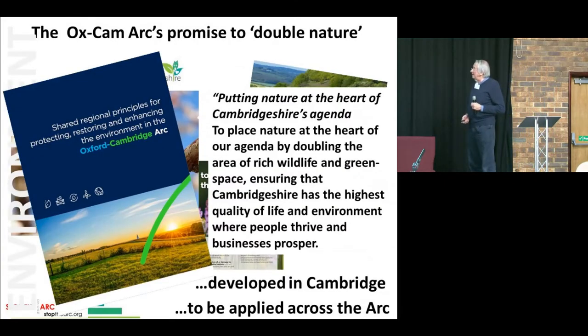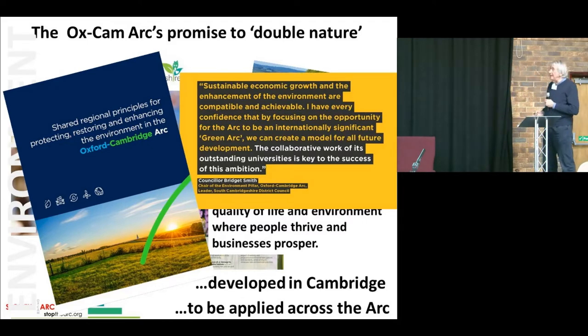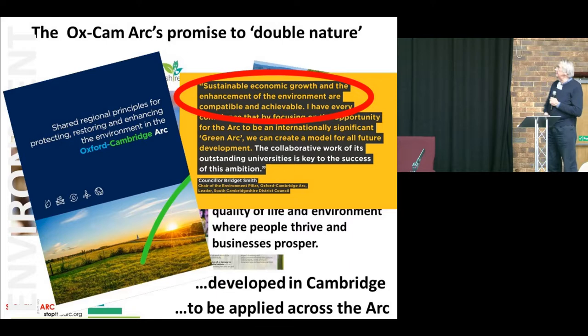ARC Environmental Group promises. Okay, so we've got ARC Environmental Group, and here's a report there. We've got Councillor Bridget Smith, who's the chair of the ARC Environmental Group, and she tells us, look at it carefully: sustainable economic growth, that's what they want when they develop the ARC, and the enhancement of the environment are compatible and achievable. You can have it all. It's Boris's cakeism. You can have your cake and you can eat it.